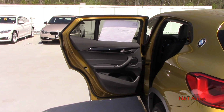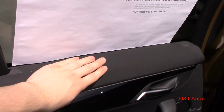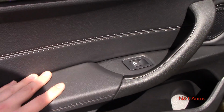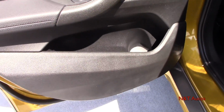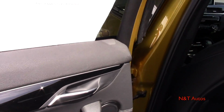So as far as materials on the door here, it's pretty much the same as up front. So soft touch over here, hard touch down here, and leather over here. The nice piano trim, your door handle, a little speaker back here, and then some storage down there with a cup holder, and obviously your window switch.